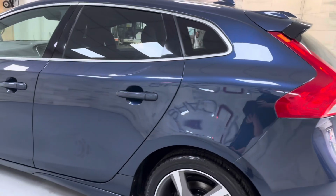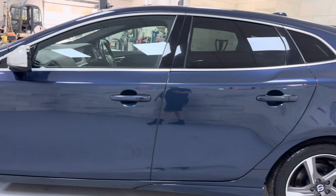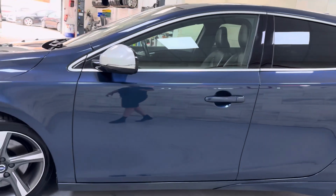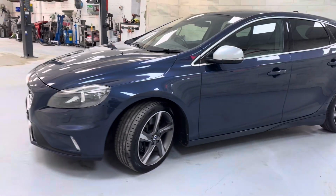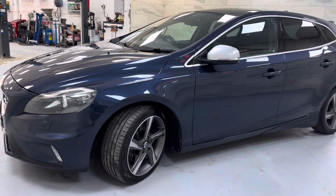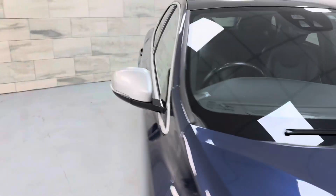It's got a fixed glass roof, Harman Kardon audio, heated seats, full media pack. It's about as fully loaded as you will get for one of these. It's even got a spare wheel. Let's show you inside. We'll begin with the boot.